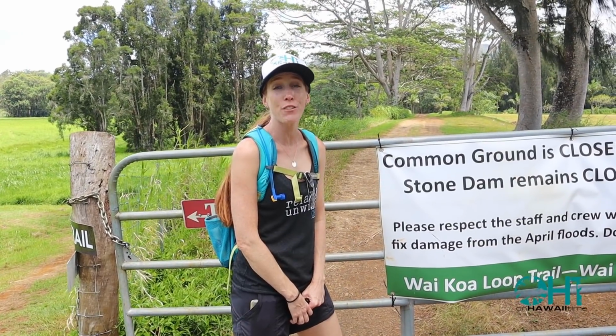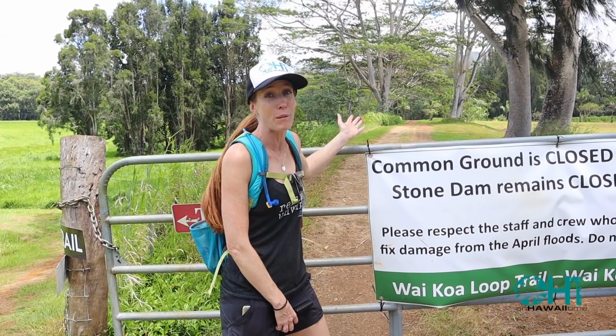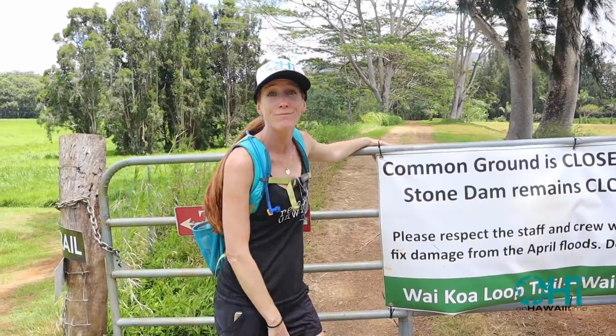Answers our question. So unfortunately, the stone dam is still closed for repairs, so we're not able to make it past this gate. So now this means we just head back.